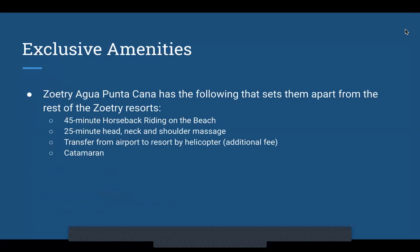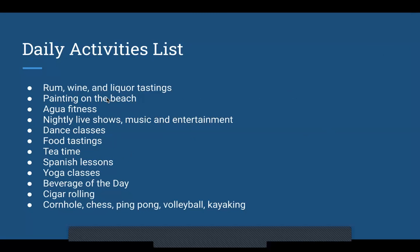Before I go on, that daily activities list, let me go back for a second. It's not all of these things every single day. They take some of those things and cycle through them throughout the week, right? And you'll find too that a lot of these things you'll have the same staff with you, right? So an even more personalized experience at this place, which was something that was huge for us. We kept seeing the same staff throughout, so we developed really good relationships with people, and it just elevated everything.